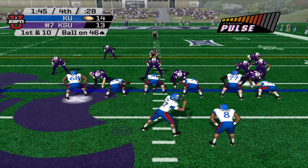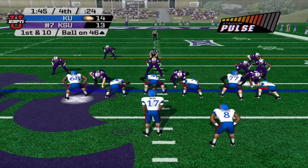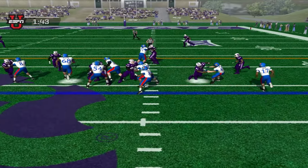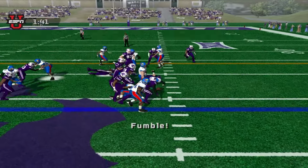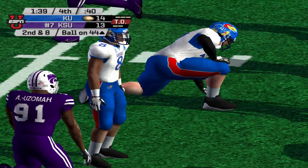They're really struggling now as this crowd is going absolutely insane. They go with a run. We're shaking Baker. Ball is loose. Fumble. And he's taken down. Kansas State calls a timeout.